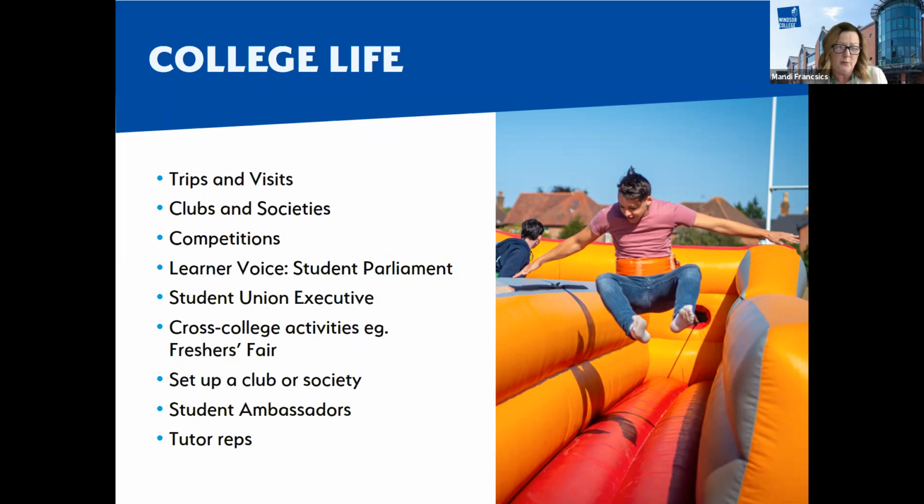But if none of that is what you want and you wanted to do something different, you could set up your own club or society. If you've got enough people wanting to do something similar to you and took it to your tutor or to the student union, then you can ask for a room and ask for some time, and we can help you set up a different club or society that we hadn't thought of or perhaps hadn't run here before.